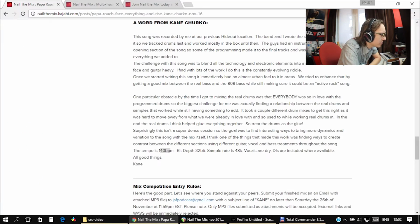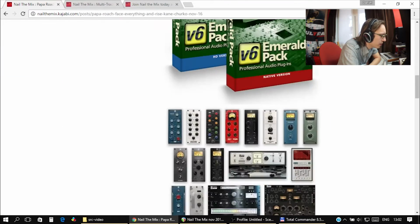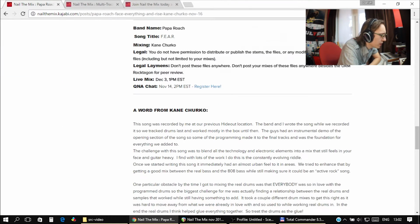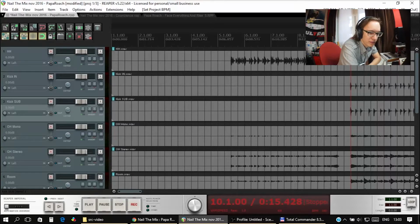By the way, it looks like they didn't tell which microphones they used, which set of microphones they used to mic up the drum kit, the guitars. I would like to know, but it's not very important to mix.